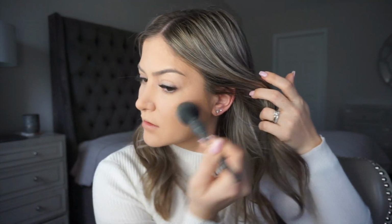So I'm going into this Laura Mercier translucent glow powder, and I do this on the areas where I applied my bronzer. So like the outer portion of my face, I apply it there. And it does give a glow, and I don't mind if the outer areas of my face are glowing, because it's such a subtle glow, you could hardly notice it.